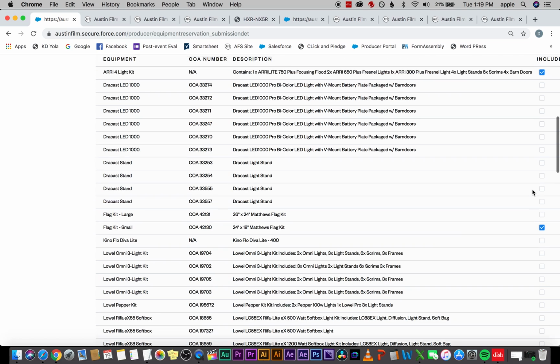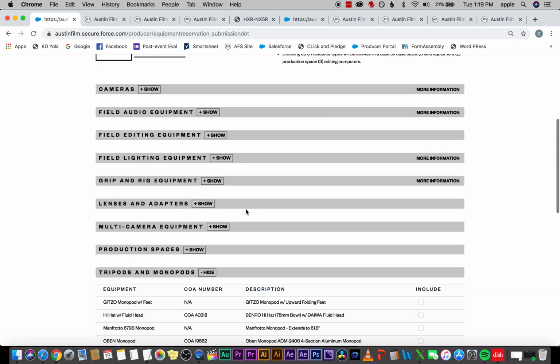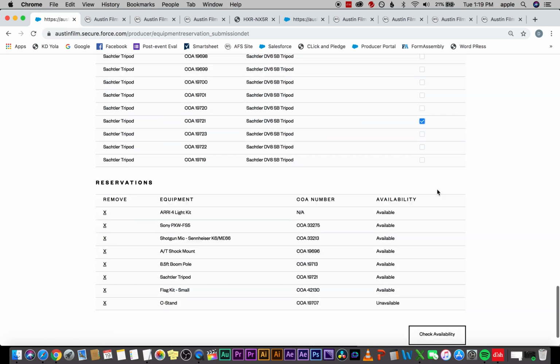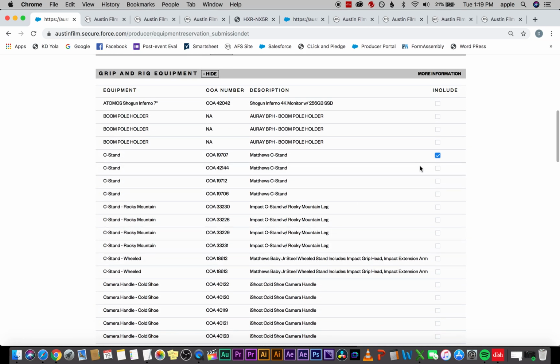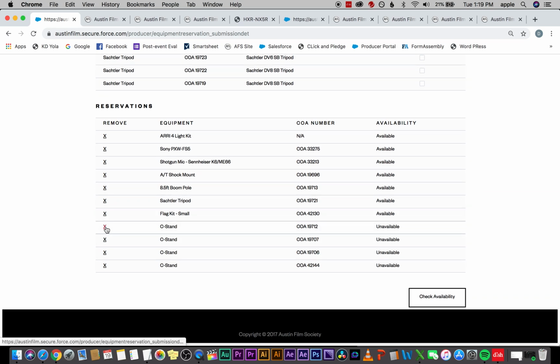Alright, cool. And then that flag kit's going to need a C-stand, a couple C-stands probably. So unavailable. Okay. So let me just check off a couple of these. See what we got. Man, someone's taking out all the C-stands.